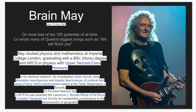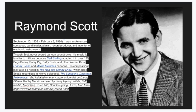He invented something called Asteroid Day to alert the Earth and the people who live on it of the dangers of asteroids. He also investigated radial velocity using absorption spectroscopy and Doppler spectroscopy. I don't understand that, but it's pretty impressive. And he was given an award by the Royal Canadian Geographical Society for outstanding contributions in the advancement of geography. And he plays a pretty wicked guitar solo.